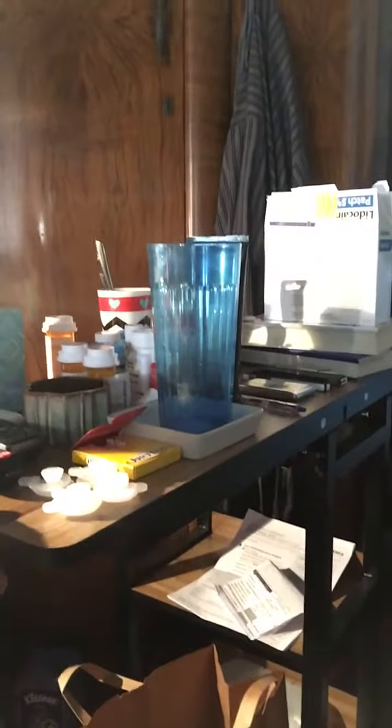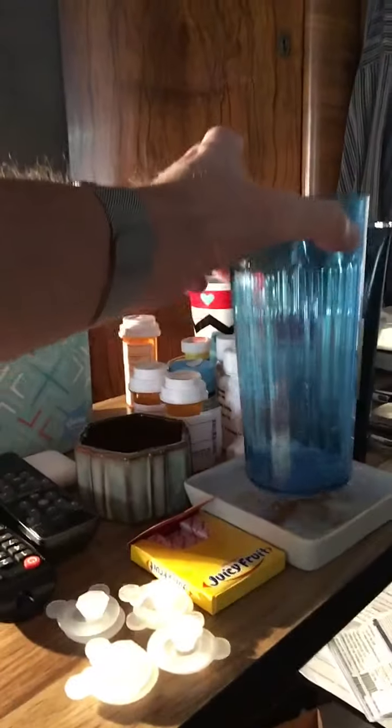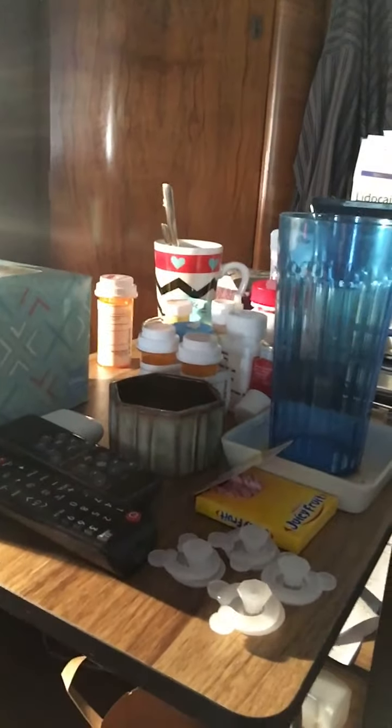Get one of these. I got this table off Amazon. It was about $25 or $30. It has little roller wheels on it. It's adjustable, has shelves on it. It has all of my medications, my water at nighttime, remotes. It has everything that I need, lidocaine patches, everything else they gave me. And it can wheel right up to your bed and be close to you at night.